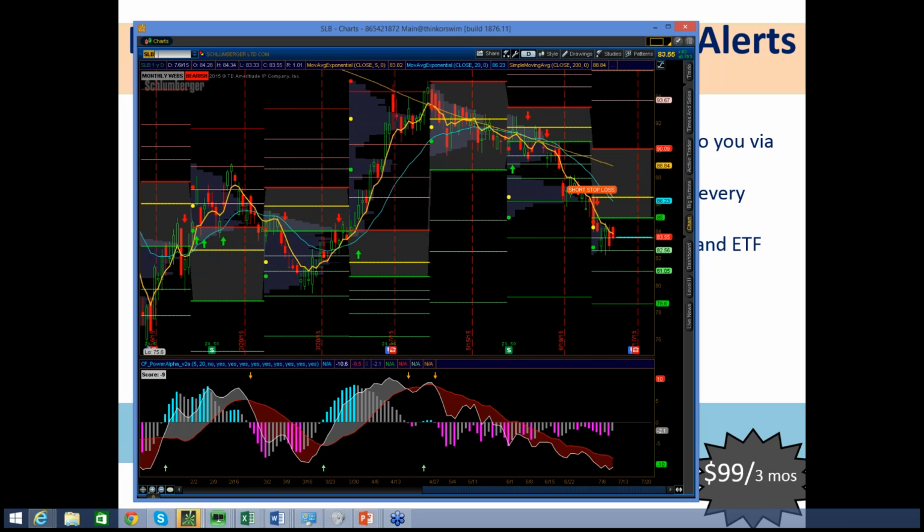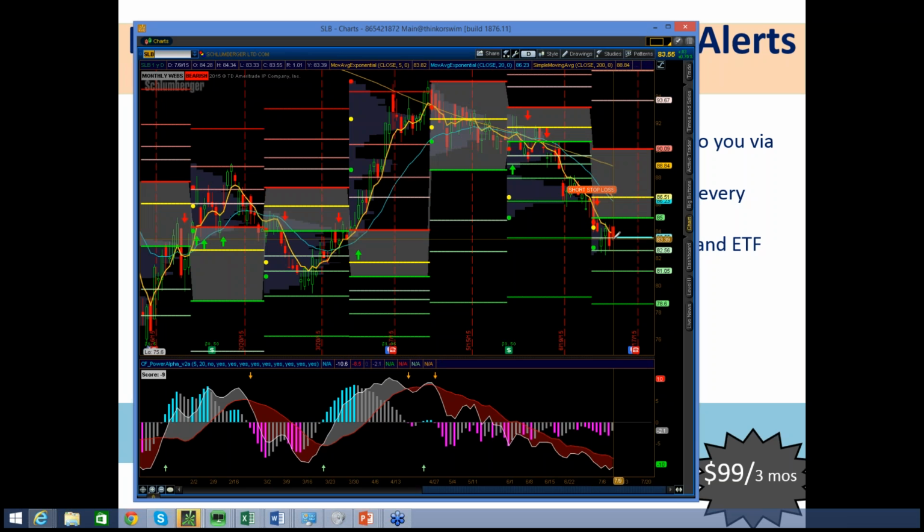SLB. So let's start looking at a couple charts. SLB, Schlumberger, right now pretty negative. It did bounce a little bit today, but notice that it closed pretty close to the lows. So all this could flip around in a great deal. Just keep that in mind.